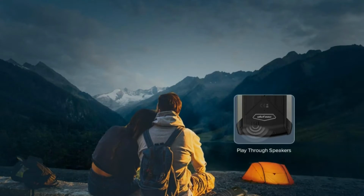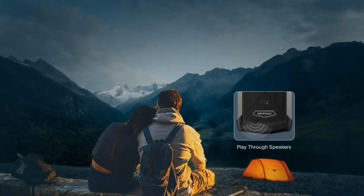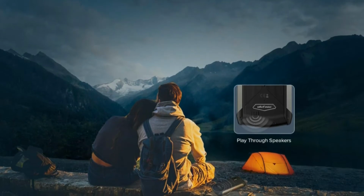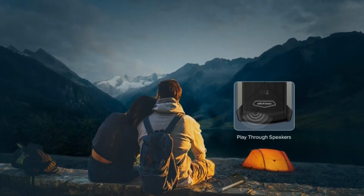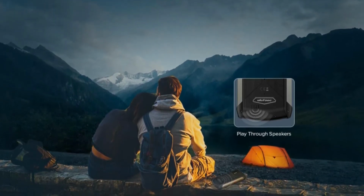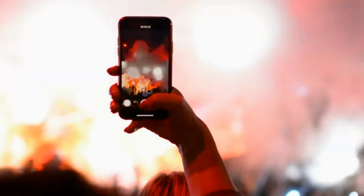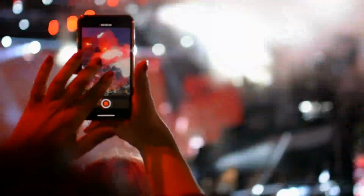Power Armor 13 possesses an internal antenna for FM radio. The loud and clear FM radio will play directly once you enable it, without plugging in headphones any longer. When you're camping outdoors, sonorous and pleasant melodies will play out to increase the atmosphere.